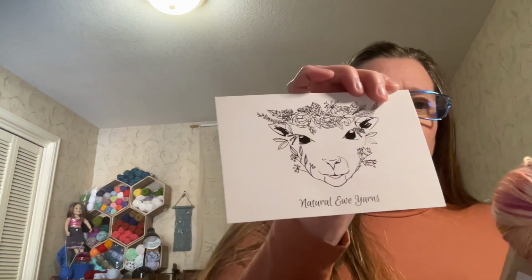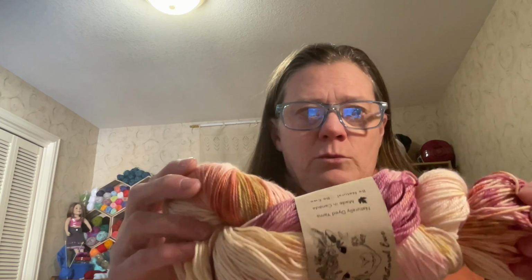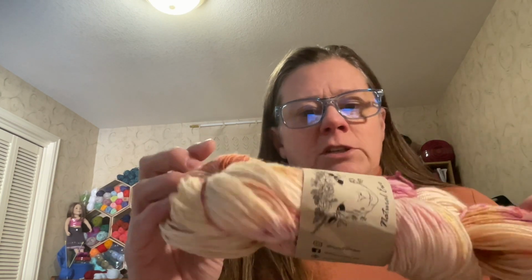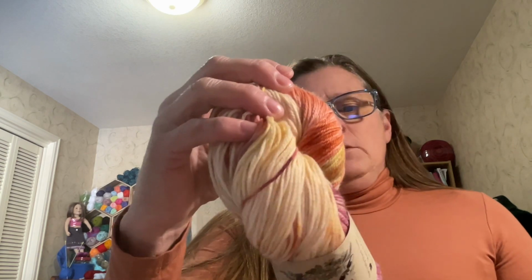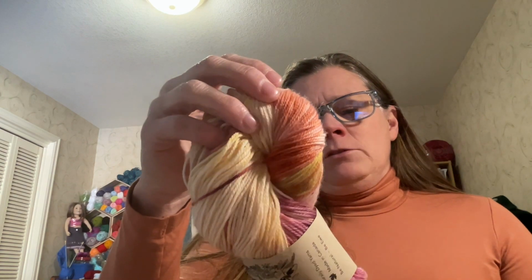And then there was Natural You Yarns. They are based out of Pictou, Nova Scotia. Their claim to fame is earth-friendly fibers and botanically dyed yarn. They're a mother-daughter team. Andrea and Jasmine are their names. And this colorway is called Magnolia in Bloom. I'm not sure what attracted me to it or what I intend to do with it, but it's gorgeous. It's 80% organic merino wool and 20% recycled nylon.